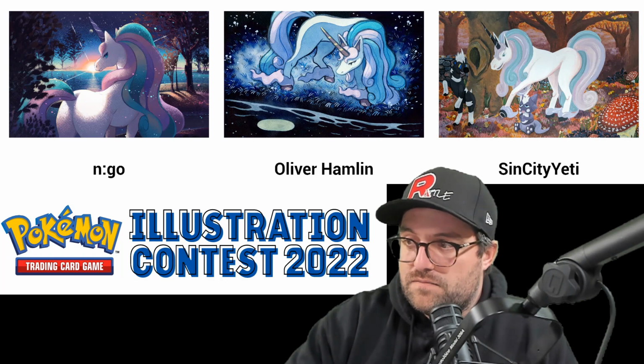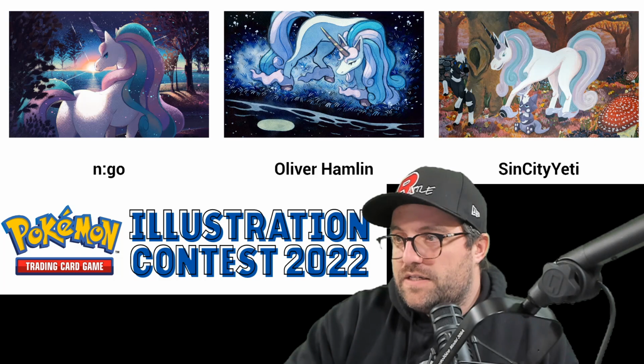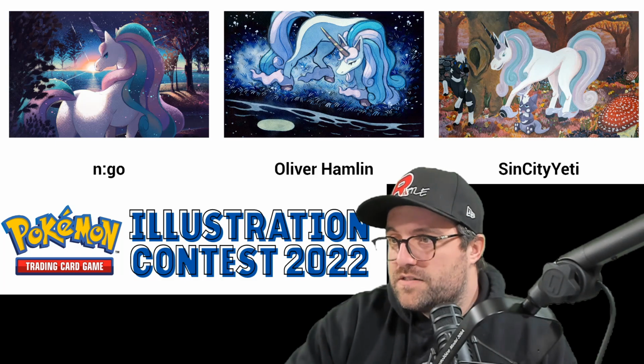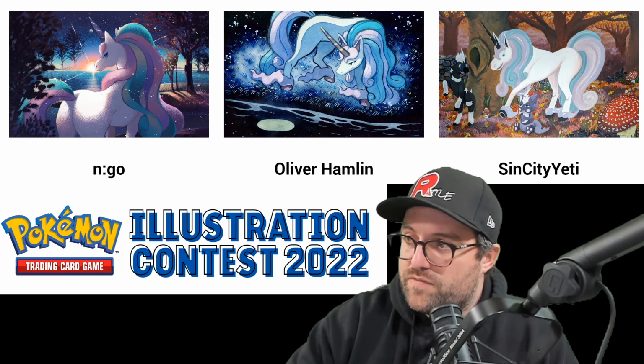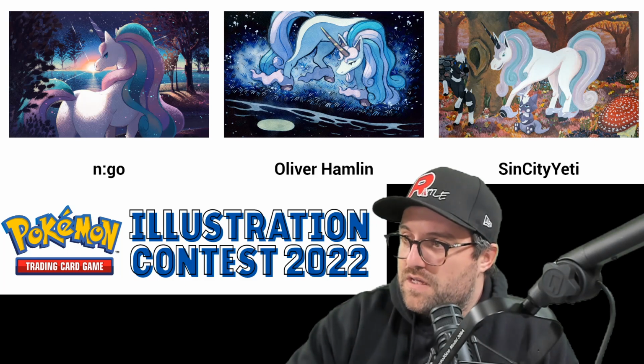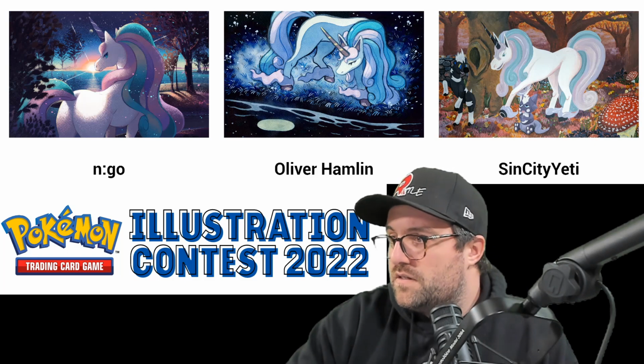some people might like that. Middle one here, I like that. The grass, the moon and the water, you can see the water ripples. We got some little baby mushrooms scattered all over the place. On the right side here, we got all kinds of stuff going on. We got some big mushrooms. We got what is a Blitzle?